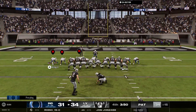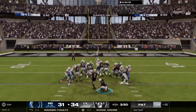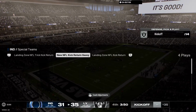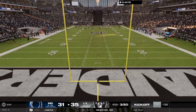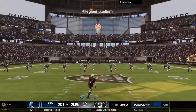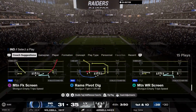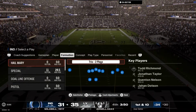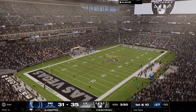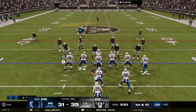A chance to take their lead beyond a field goal on this point after. Extra point sent right down the middle. And the Raiders take a 4-point lead. Carlson all set now for the kickoff. And that one bounces through the end zone for a touchback. First and 10 now from the 30.